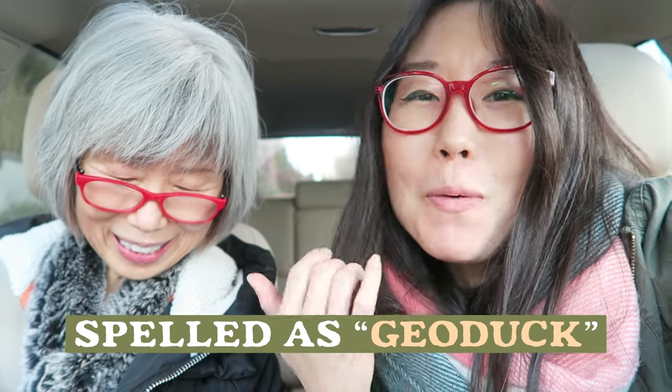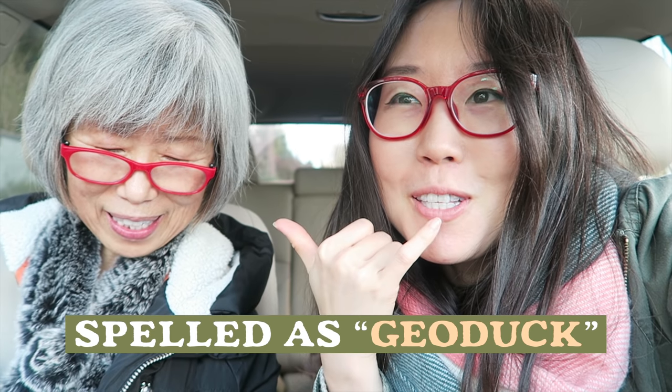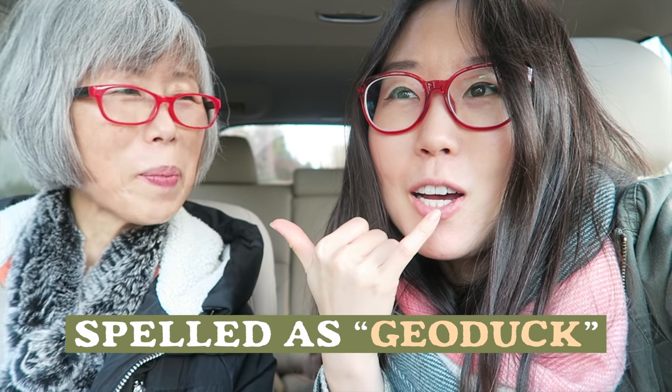For the longest time, I thought it was Geoduck. But when I was ordering it on the phone today, I was like, I want a Geoduck, please. Geoduck nigiri. And she's like, a gooey duck? And I was like, wait, are we talking about the same kind of food here? You learn something new every day.